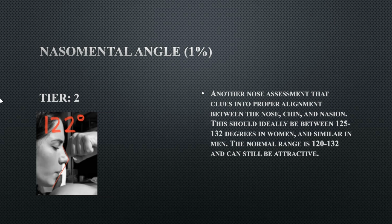So her nasal mental angle is a tier 2 at 122. So this is very close to the ideal, and the ideal starts at 125. Now, this also takes into account your facial convexity, but the reason why we have this measurement is because it shows the relationship between the chin and the nose. But like I said, since it also takes your facial convexity into account, and her facial convexity is round, it is going to be within the lower end, and hers is outside of the ideal range for that reason.